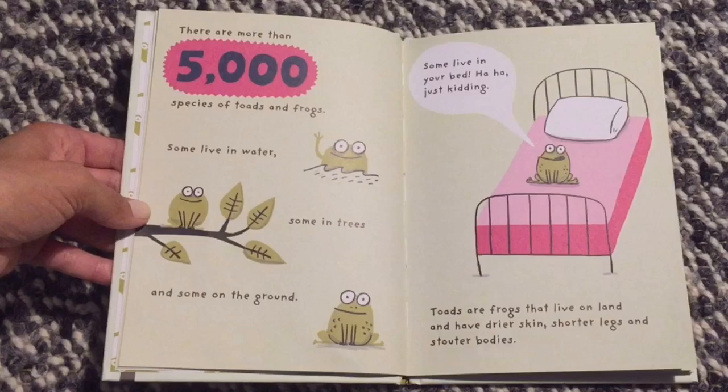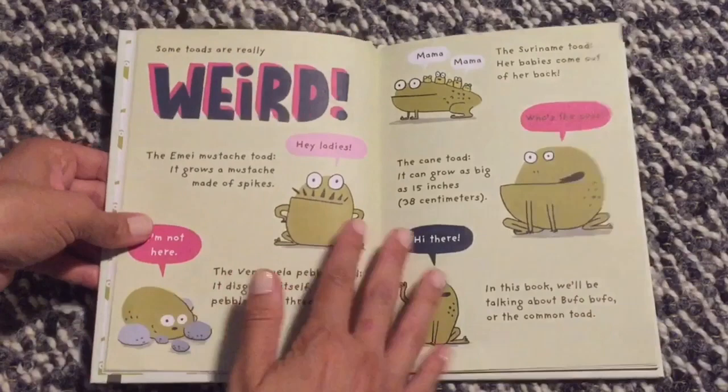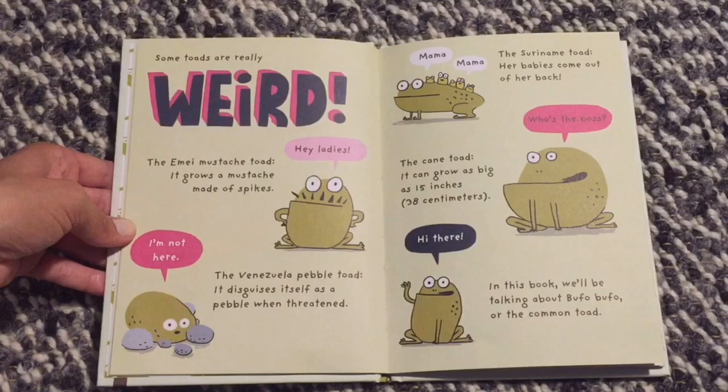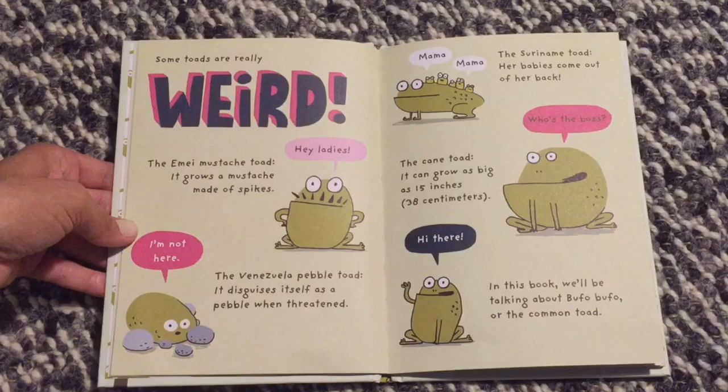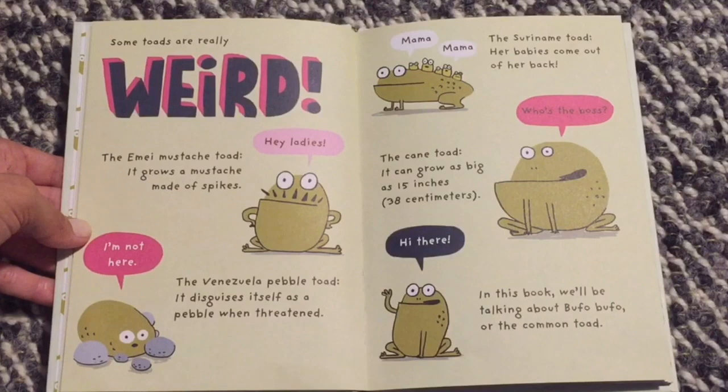Toads are frogs that live on land and have drier skin, shorter legs, and stouter bodies. Some toads are really weird. The Emei mustache toad grows a mustache made out of spikes. The Venezuela pebble toad disguises itself as a pebble when threatened. The Surinam toad's babies come out of her back. The cane toad can grow as big as 15 inches, 36 centimeters. In this book, we're talking about the buffalo and the common toad.